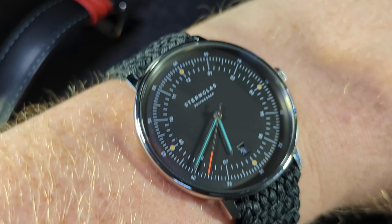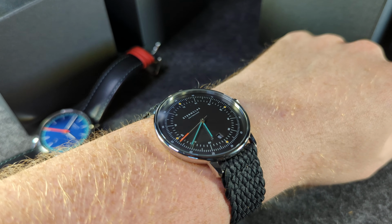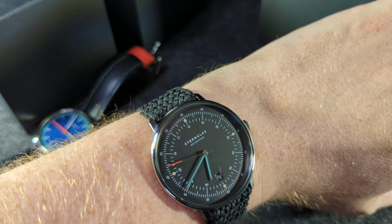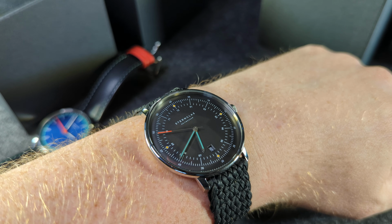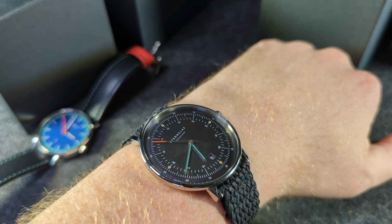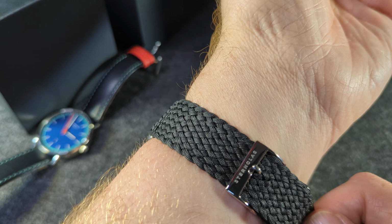Like 42mm is normally the size of a dive watch that I would wear. And on a simple, basic dress watch, I would normally think that's too big, but I think that looks just fine. You know, having been collecting watches for a while now, it really depends on the watch. Some watches at 40mm look too big, and others at 42 might look too small. That's awesome.